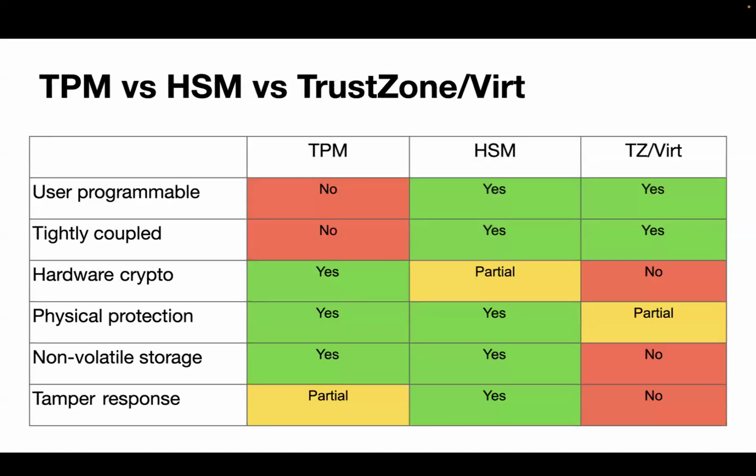How does this compare with some other existing solutions that are out there? I put up here TPMs versus HSMs versus virtualization or TrustZone. A TPM, trusted platform module, is a separate device, a separate spec, but it operates differently.